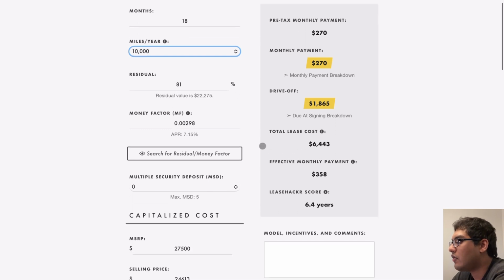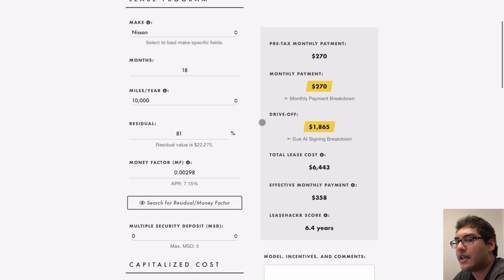However, you can see that we are not paying $2,400 for this lease. We are actually paying $6,400, as we see here on the right. Why is that? That's because leases have an interest rate attached to it. And this is what many people don't know or don't understand. It's called the money factor. This is something that's not widely publicized to everyone. You don't really see this number being shown on adverts on TV for leases. This is pretty much kept away from the public. Like 99% of people don't know about this.